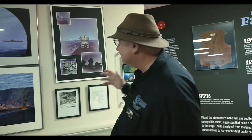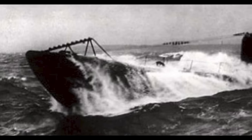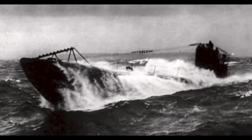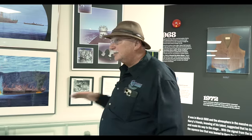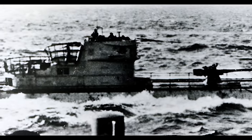After they sank the Saganaga, they were maneuvering position to sink the Lord Strathcona. Of course, there was an inexperienced crew on board. They didn't account for the loss of buoyancy. So she uncontrollably started going to the surface. And they went underneath the Lord Strathcona and struck the conning tower and surfaced.